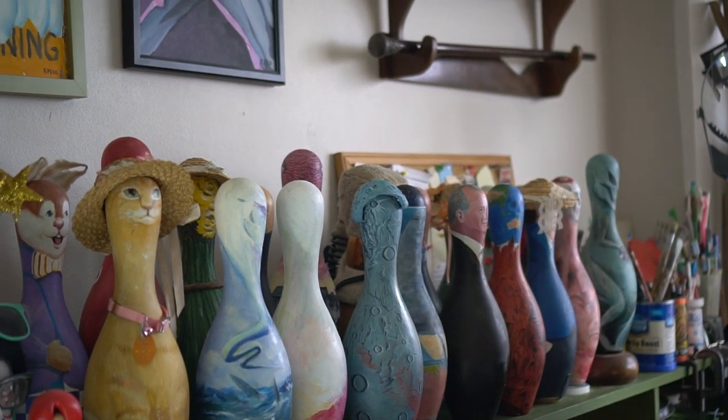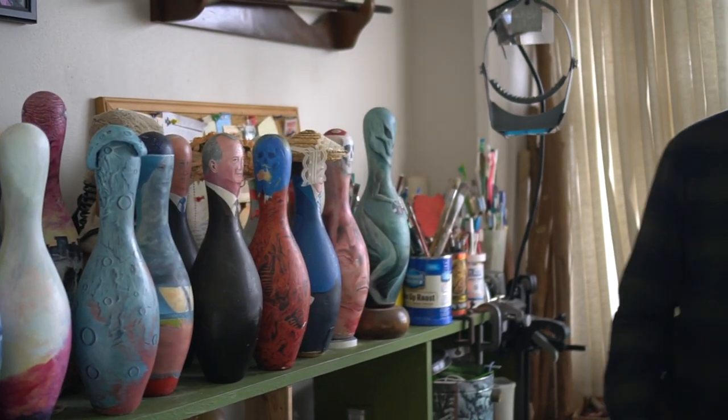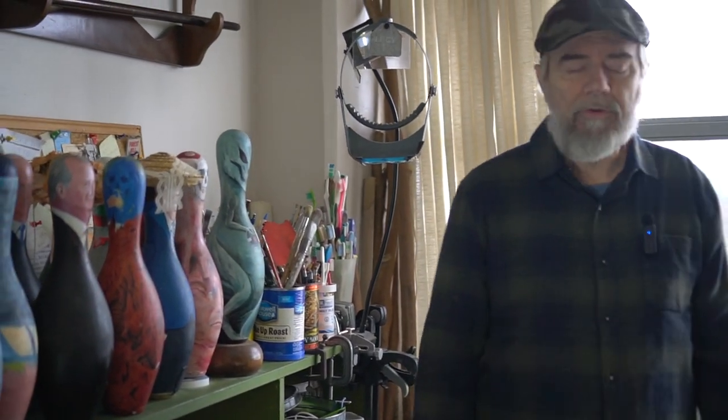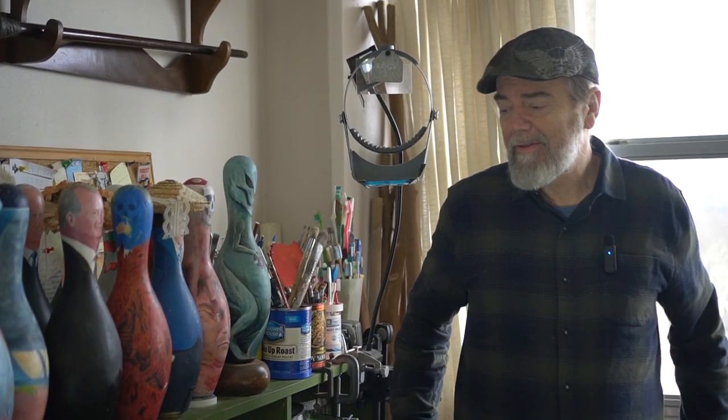Other than passion for the craft, how often do you sell pieces? Do you make them to sell them, or at this point do you just make what you want to make? I do what I want to do. I paint for myself. Every once in a while somebody will ask me for something, and it's usually a Balstovitch. Sometimes I get other requests. It's a real thing.